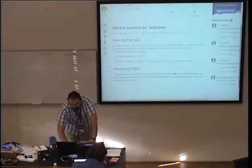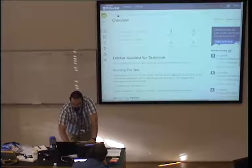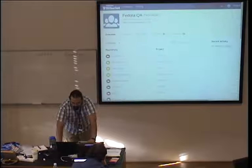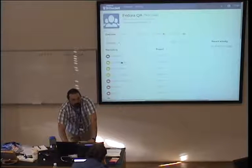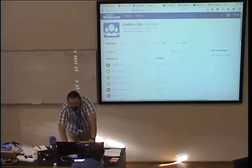But yeah, this is all public. Everything's for now under the Fedora QA thing on Bitbucket. So you can see all of our current production tasks. There's libtaskotron, this is for building images. This is the check that we're going to be writing, or that I'm going to run you through writing. And then here's the Docker Autotest task that I was talking about.